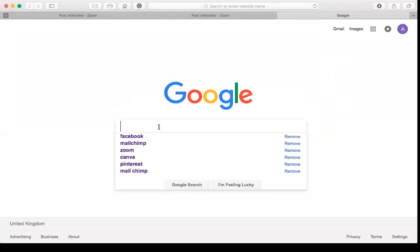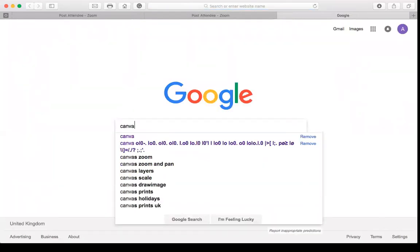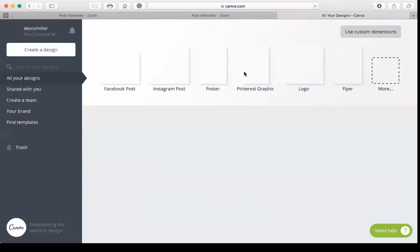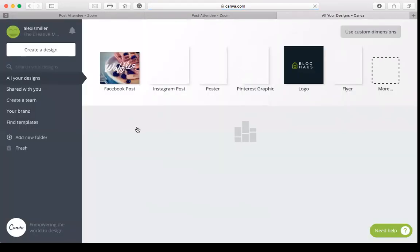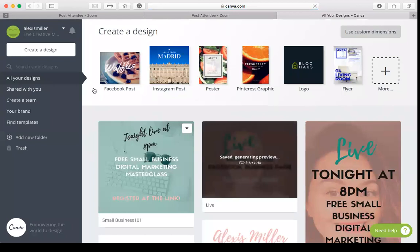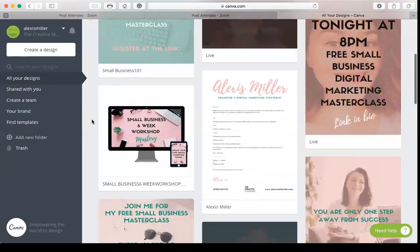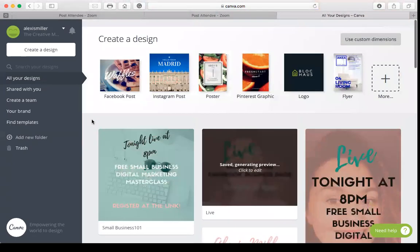So, I imagine most of you are probably familiar with Canva already, but I'm just going to nip in and have a wee quick look at it and show you. Canva is one of the platforms that I use all the time for creating brand and consistency and stuff like that, which you'll see. So this is all the different sort of things that I've got going on there.